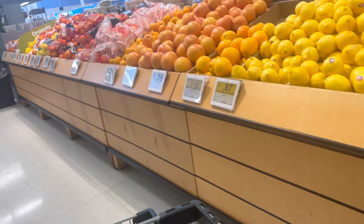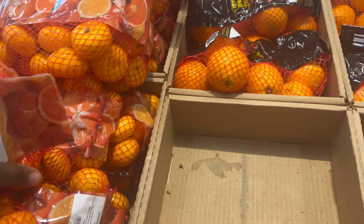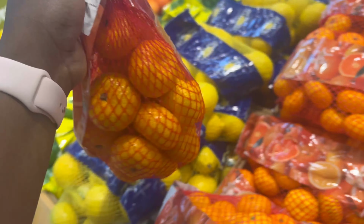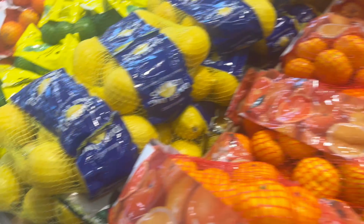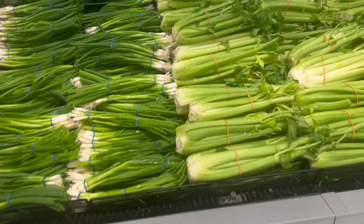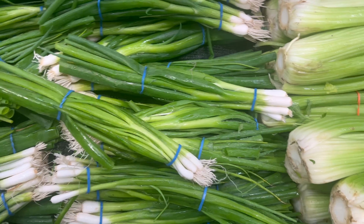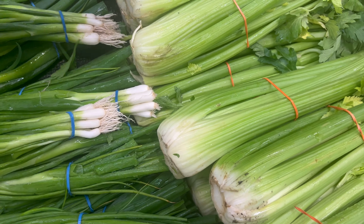I still have lemons, need to buy tangerines. I'm going to need like two of this. Guys, it's not.